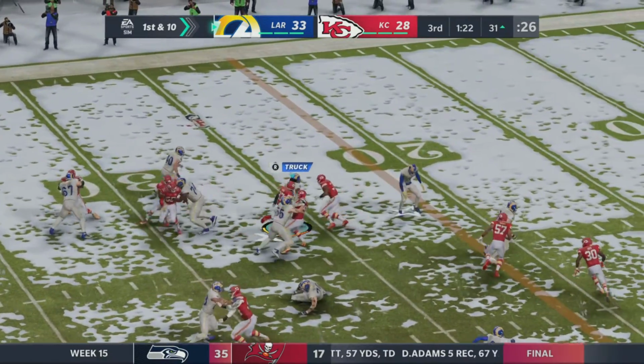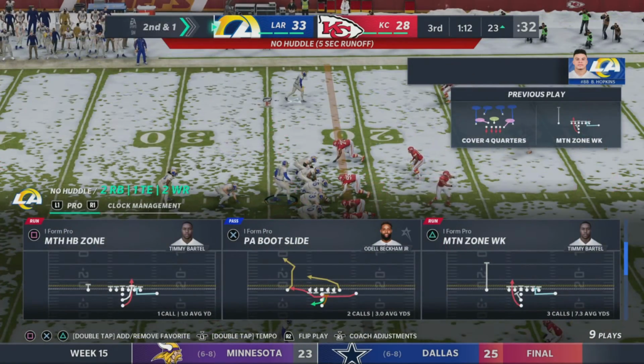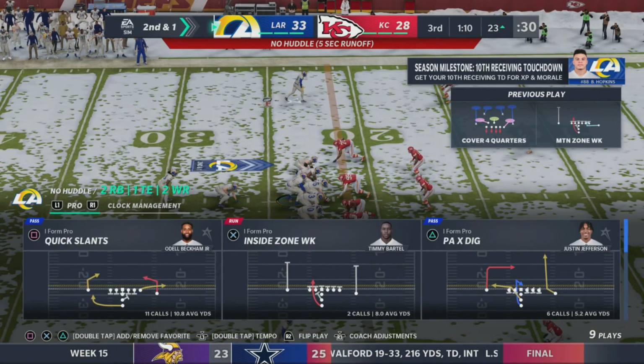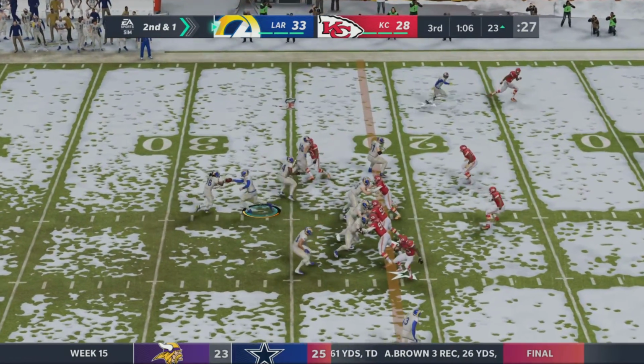Now a handoff here to his running back. He'll get it to the 23-yard line. Give him 9 on the carry that time, and they're set up with a 2nd and 1. It's a gain of 9.